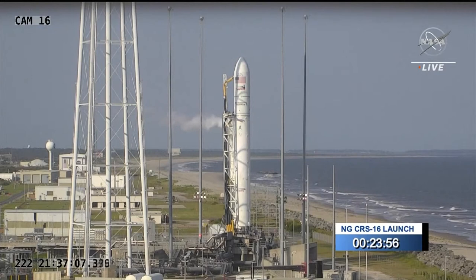And opening valve 8021 on my mark, 3, 2.